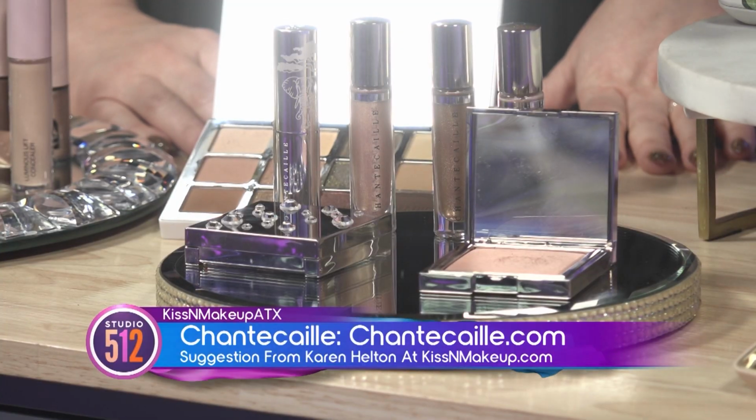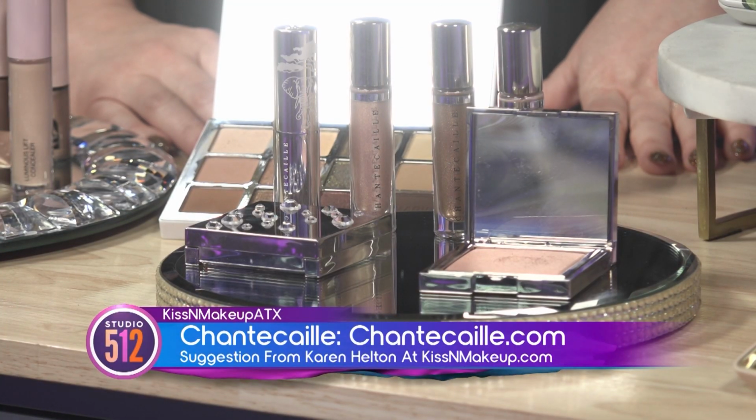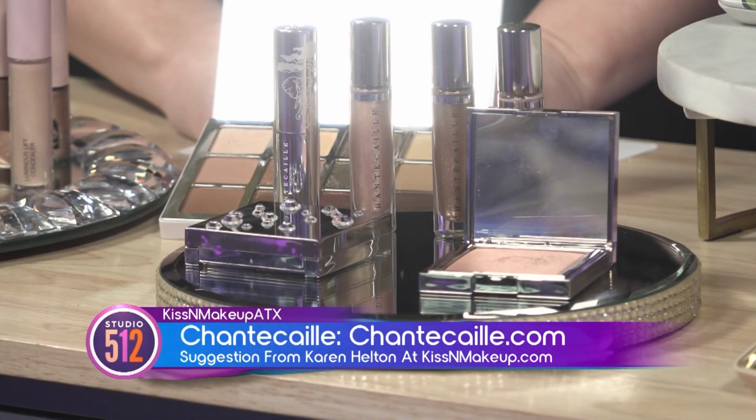This is their holiday collection. They have a highlight powder. I would open it up, but I want everyone to see how pretty it was. And this blush is gorgeous. I have mixed that in with my Hourglass today, and I love it.